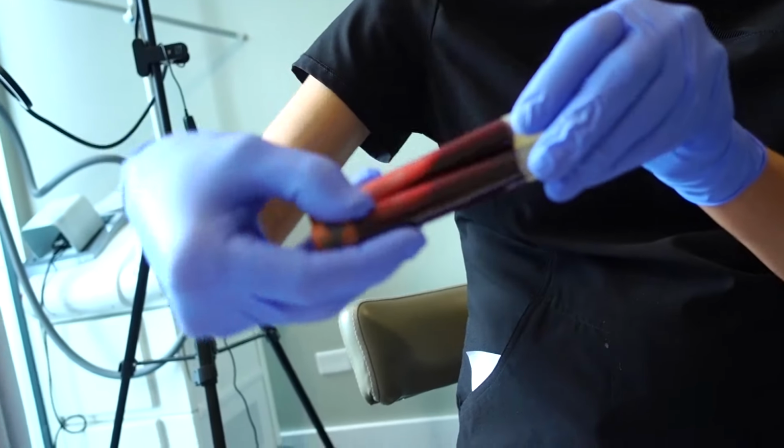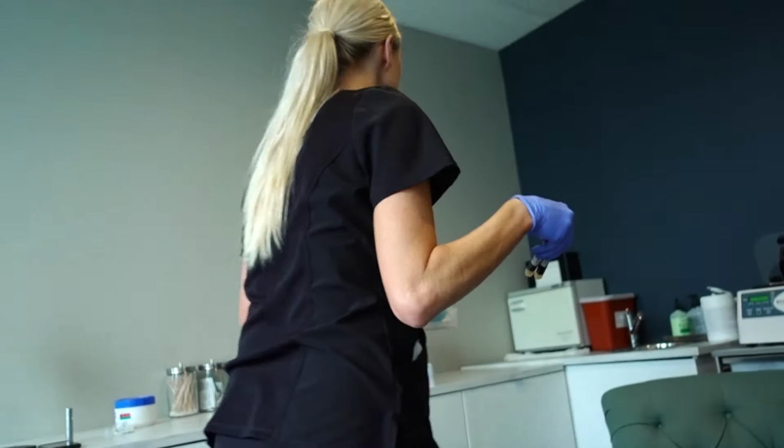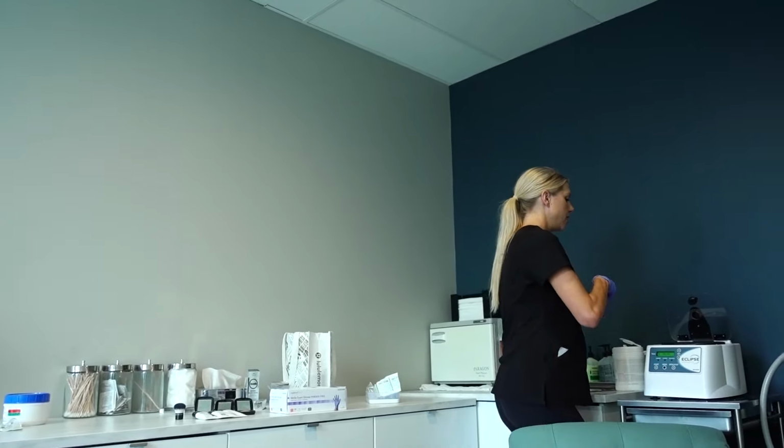There's our blood. A little bit of blood here. So I'm just going to spin it. We just like to give it a little shake. Then I'm going to put it in the centrifuge. 10 minutes and then it'll be ready.